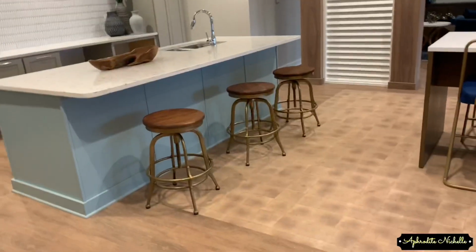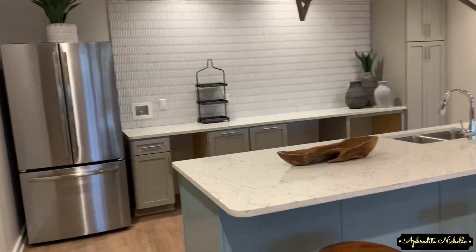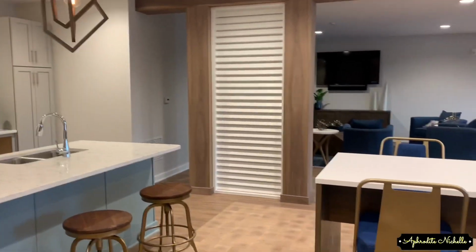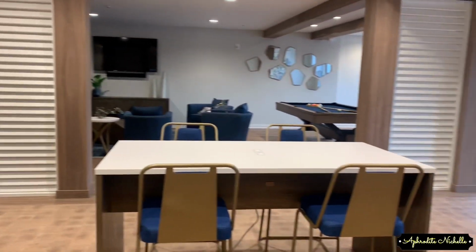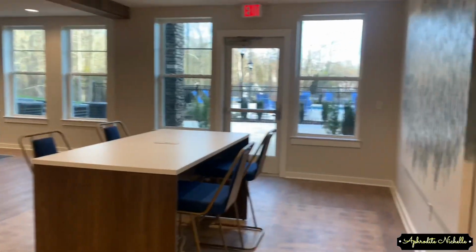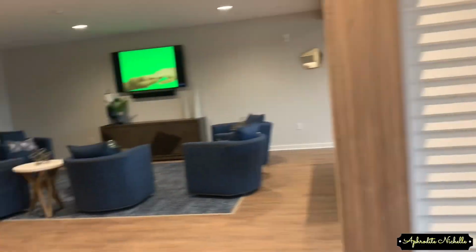So we're gonna have a coffee station in here, as well as an ice maker, a little oven area, so you can kind of entertain if you'd like. There's also Wi-Fi down here and cable, pool table, so it's a really fun little hangout spot. This is really pretty.